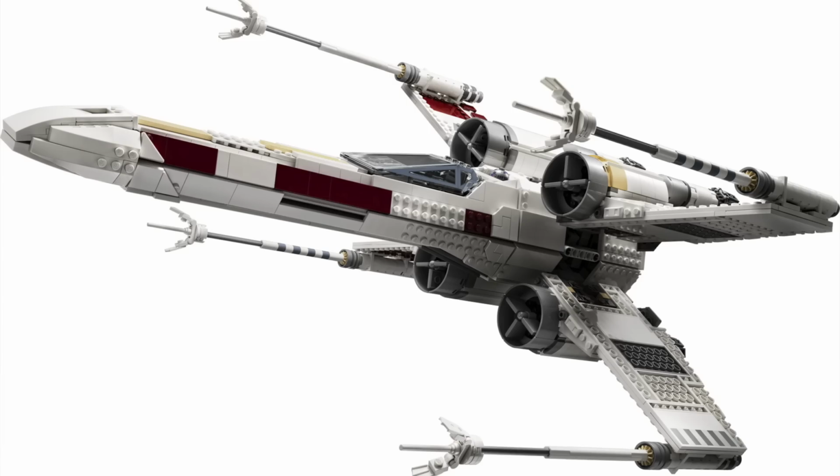But let's talk about this X-Wing. Set number 75355 for $240. It has 1,949 pieces, so a modest 400 piece increase from the set that we saw in 2013.